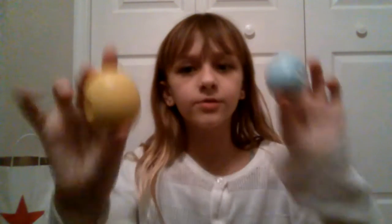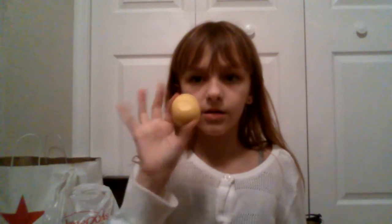The next stuff I have is beauty, which are these. The first two I want to show you are these two EOSs. This one I got for Christmas, but this one I didn't. The last ones are going to be beauty products.